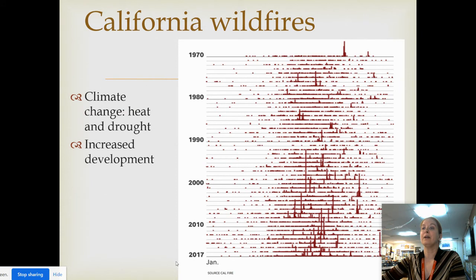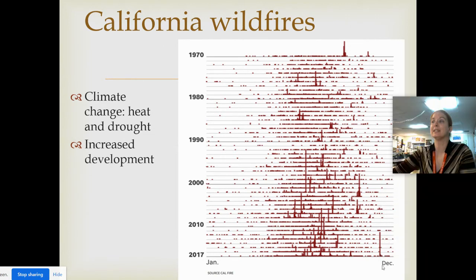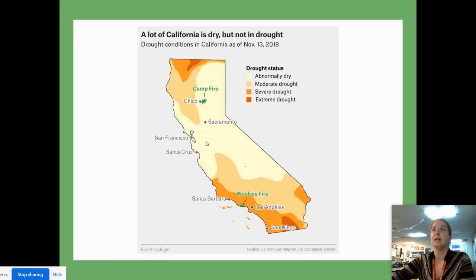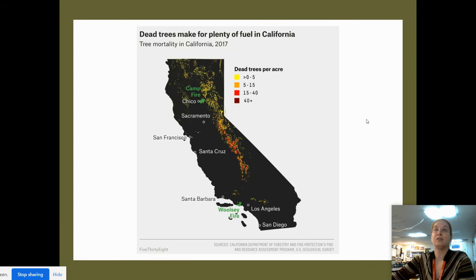So California wildfires, and look, this isn't even including the last few years when they've been awful. So with climate change, you're getting more heat and you're getting more drought and you're getting more wildfires. So it's always been a thing, but not to the extent that we've had in the last 10, 20 years. So it's getting hotter and drier in California, which is a nice setting for wildfires. A lot of it is dry, but not necessarily in drought, but we do have some areas that are in drought. Dead trees are great fuel. So once again, here's a picture of all of that.